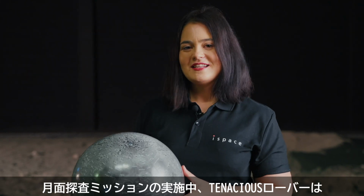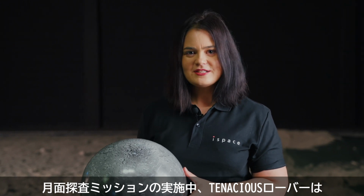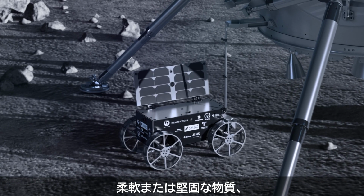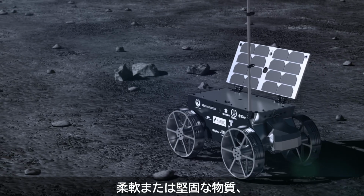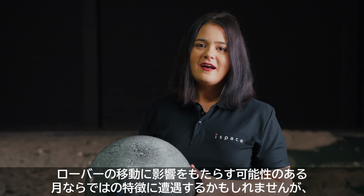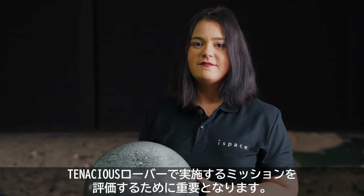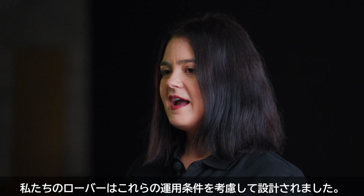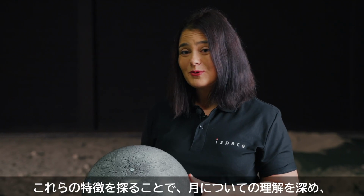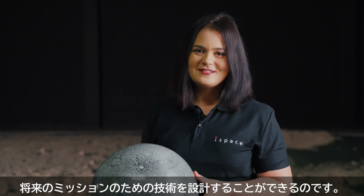During our mission, the Tenacious rover may encounter an array of features that may pose a hazard to our rover movement. So things like steep slopes, or highly fluffy or compacted material, or perhaps some other features like small craters and boulders. However, these features represent a really important characteristics for us to evaluate during our rover mission, and our rover was designed with these operational conditions in mind. By exploring these features, we can gain a better understanding of the moon and design of our technologies for future missions.